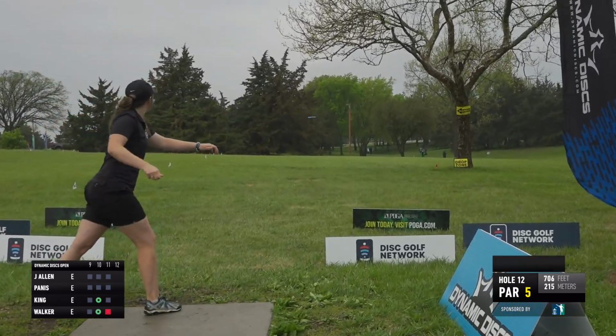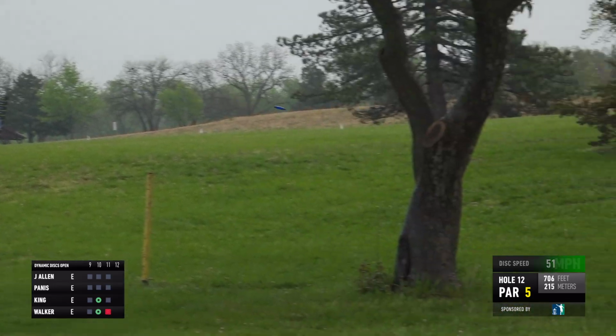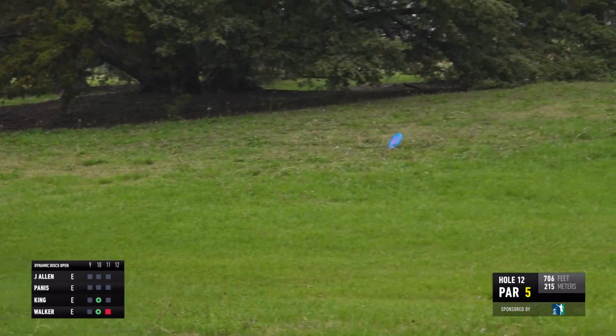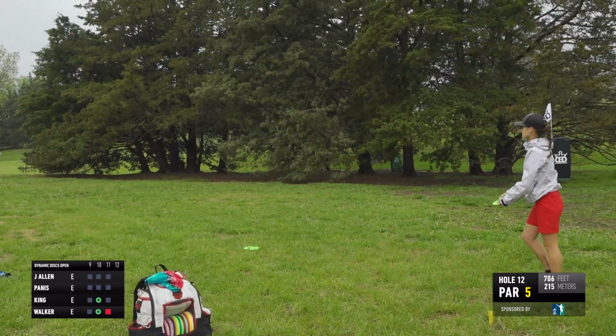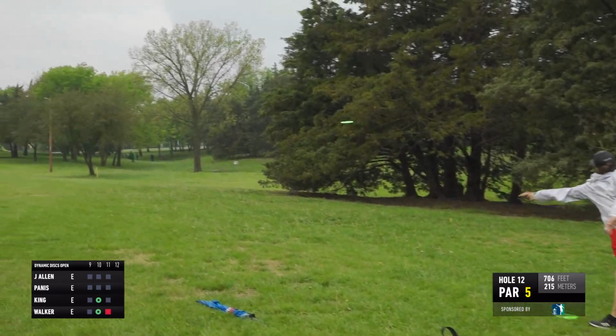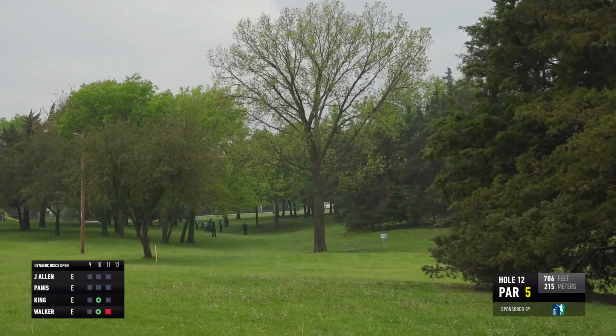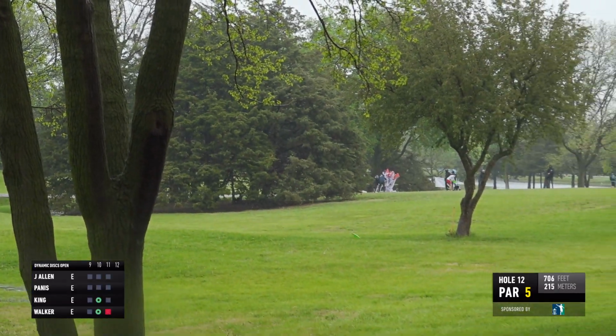Macy with the Sheriff. Solid pull. Getting past that tree. That'll work. Slightly out of position, but solid distance. Maybe not, though, for a backhand dominant. True. Kona from the drop zone throwing 3.